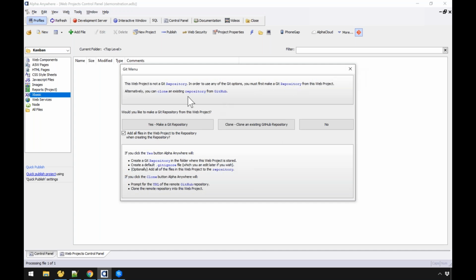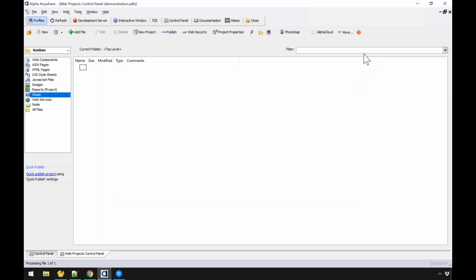By the way, I've installed Git. You have to install Git yourself, but Sarah has excellent documentation on that process. If you click here and you don't have Git installed, it's going to give you some messages, but it only takes about 10 minutes, and you're really going to enjoy it. Okay, thanks. Cool. Thanks very much.